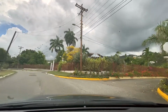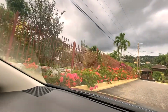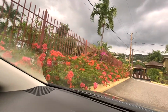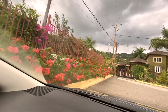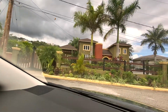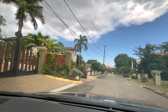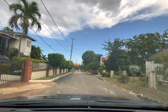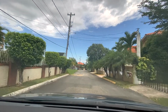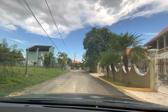Now if you take a look to your left hand side, I'm going to try and see if I can tilt the camera a little bit. You can see this big white house there, and this is the former home of Sir George William Gordon, one of our national heroes. And if you look to your left hand side, you can see some wonderful homes, and on both sides actually. As I said, we are in the wealthier residential neighborhoods here in Kingston, Jamaica.